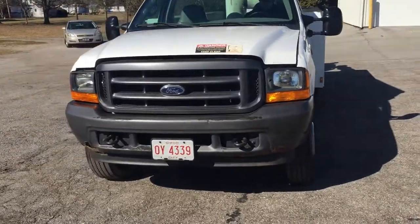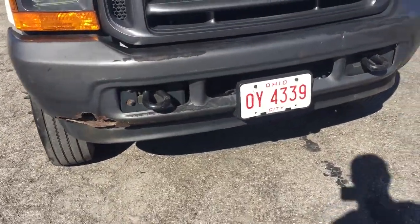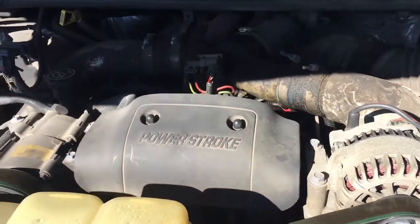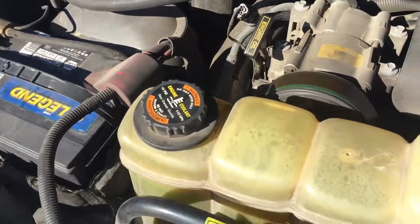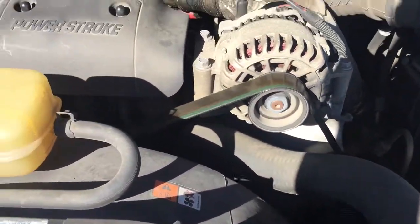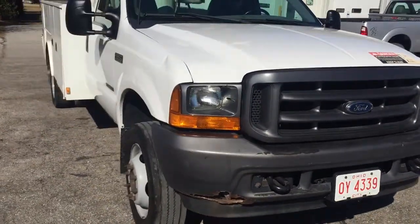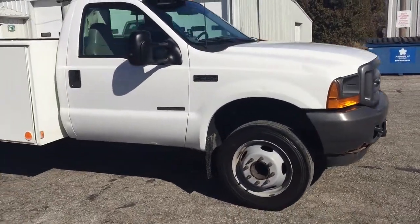Very nice condition. A little bit of rust up here on the front bumper. Very minor. Got a few dents on the top of the hood, a couple dents on the side.